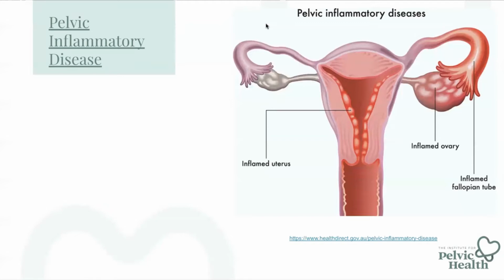This is part of the reason why the USPSTF recommends screening all sexually active women under the age of 25 for STIs. And some symptoms include lower abdomen or back pain, pain during sex or urination, abnormal periods or increased pain during periods, abnormal vaginal discharge, bleeding after sex, fever, chills, nausea, or vomiting. So you're going to treat with the appropriate course of antibiotics.